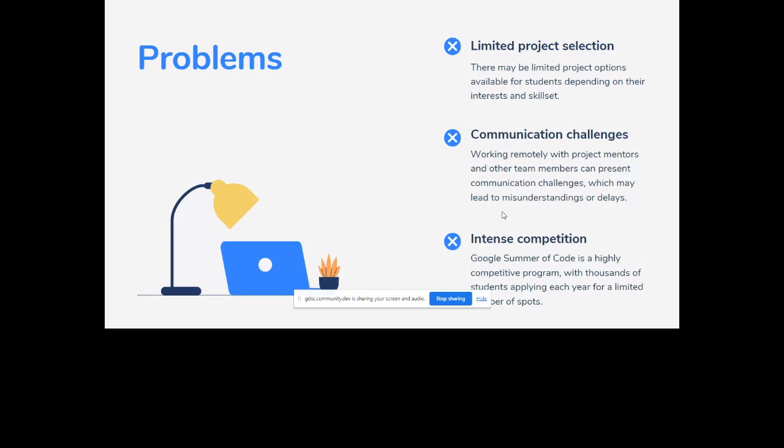Communication challenges. Working remotely with project mentors and other team members can present communication challenges, which may lead to misunderstanding. The students will be assigned to mentors and they can get all the help they need. Some miscommunication may lead to challenges, misunderstandings and time delays. And it's very important for this open source.